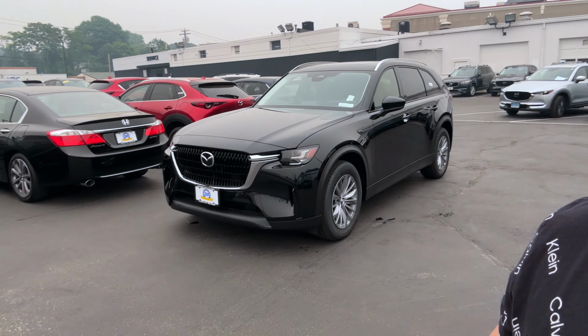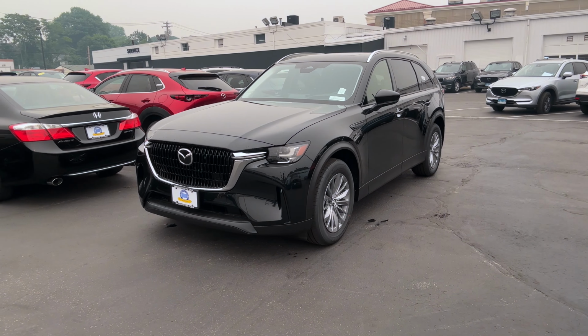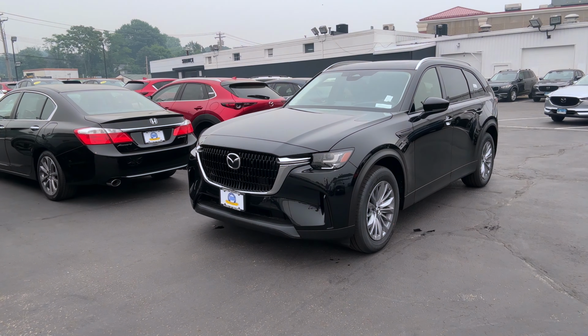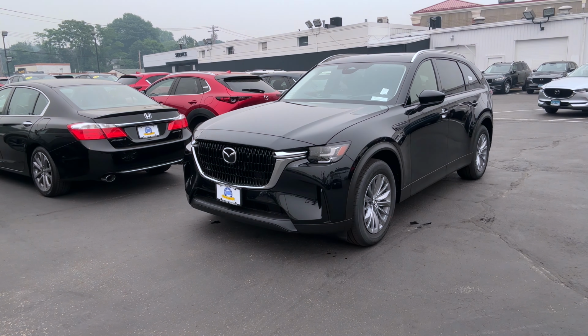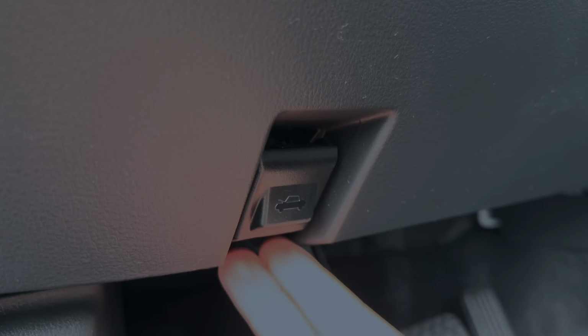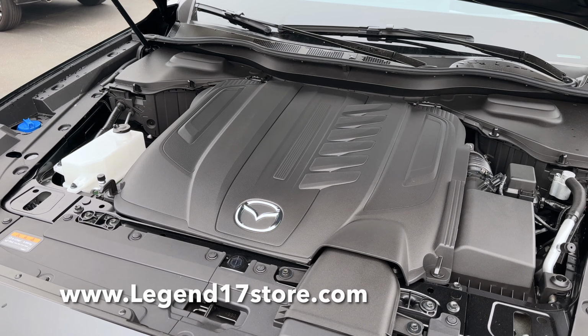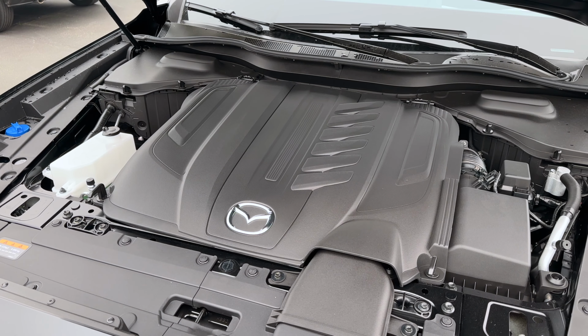In today's video I'm going to be reviewing the all-new 2024 Mazda CX-90. Beautiful 3-row SUV from Mazda, and I think it looks amazing from every single angle. But let me go ahead and show you all the features this CX-90 has. Under the hood there is a 3.3 turbocharged inline 6. It is connected to an 8-speed automatic transmission.